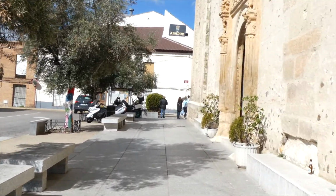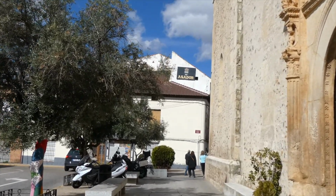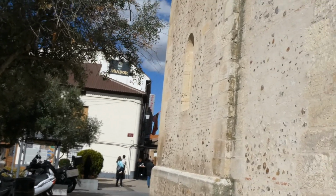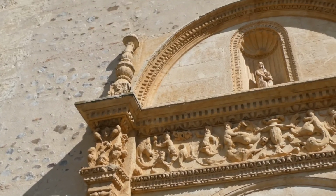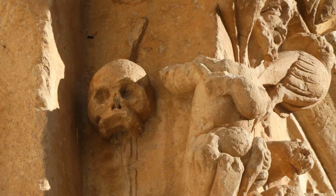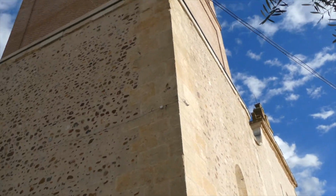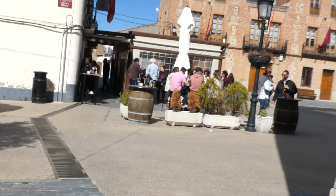Here's the central square. We tried to make reservations at the Asador, but they were completely booked inside and out. And this iglesia is extremely interesting. This doorway mantle has been carefully preserved. Hola. Asador, not there.